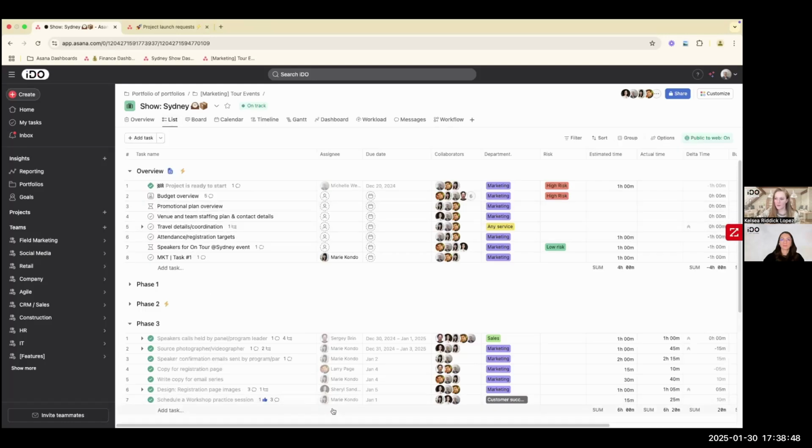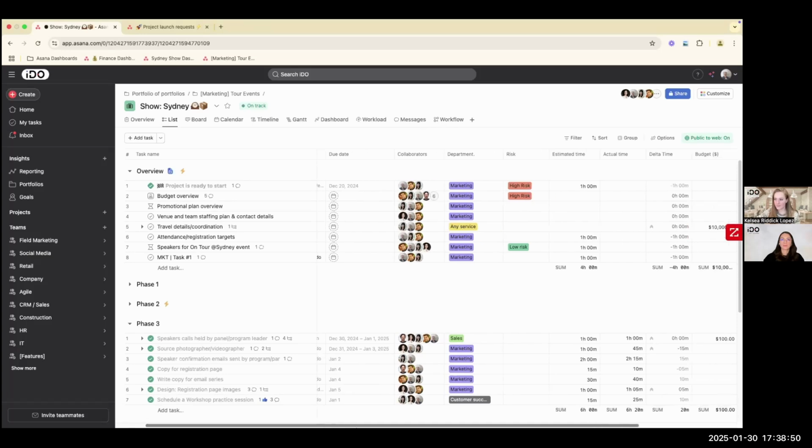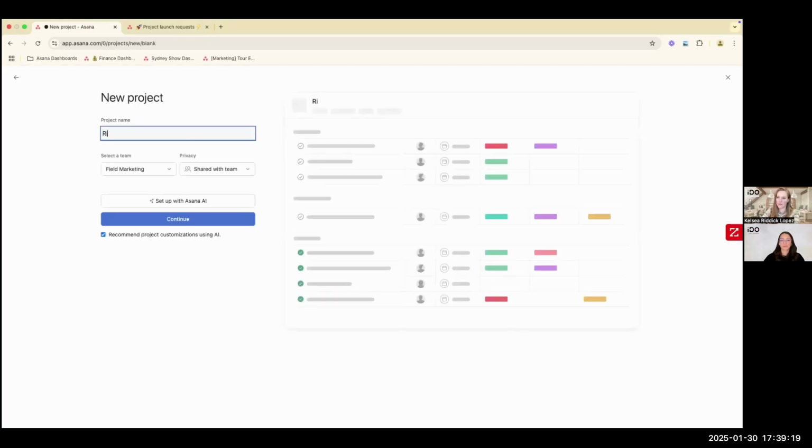So what I have seen for risk analysis is using a custom field to track risk. So step one, create a custom field. And this would require training of the team about what defines a risk and when your team member should actually select that risk. So for whatever reason, if this task now becomes high risk, what I recommend is creating another project. We can call this risk analysis.